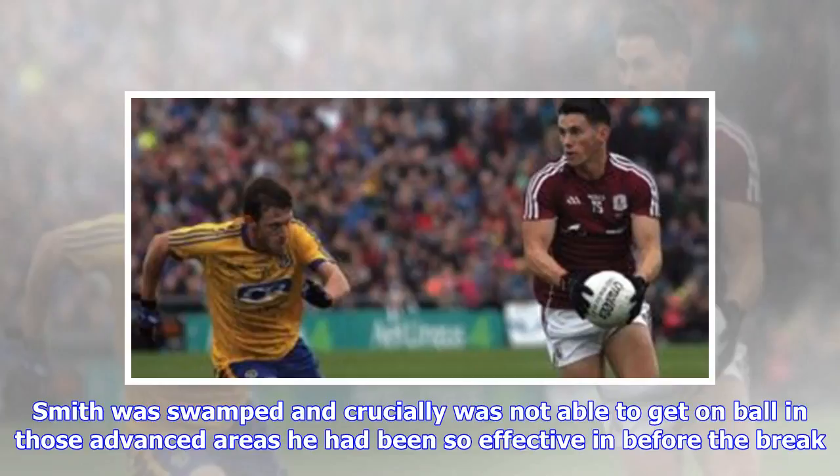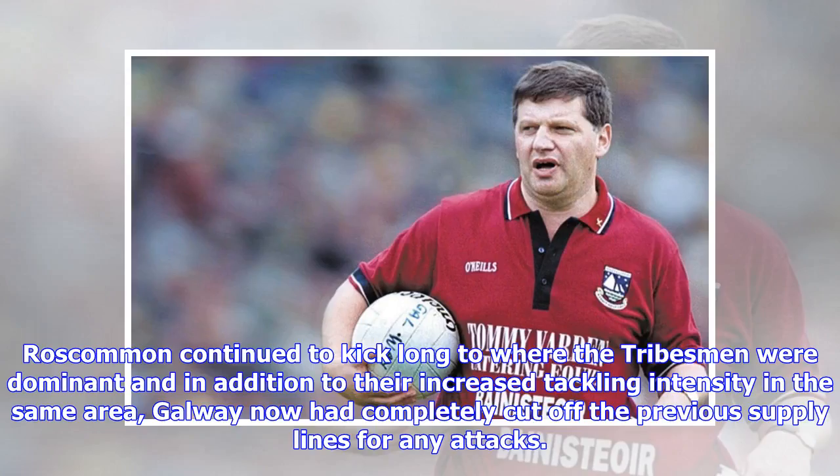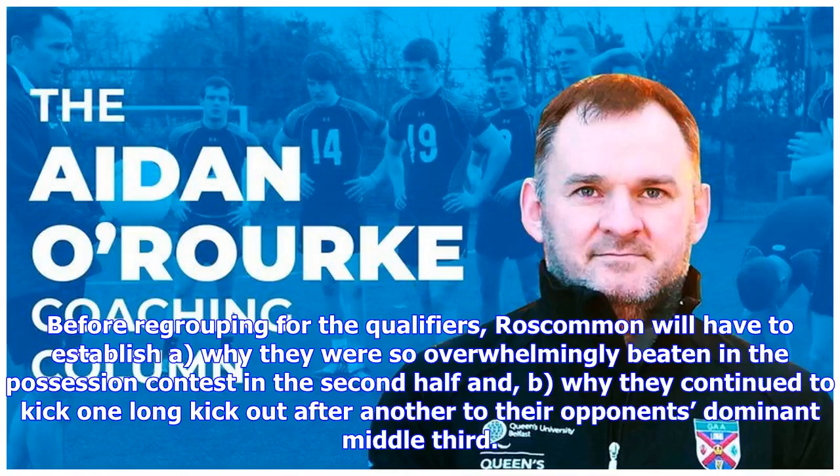Smith was swamped and, crucially, was not able to get on the ball in those advanced areas he had been so effective in before the break. Roscommon continued to kick long to where the tribesmen were dominant, and in addition to their increased tackling intensity in the same area, Galway now had completely cut off the previous supply lines for any attacks. Before regrouping for the qualifiers, Roscommon will have to establish A, why they were so overwhelmingly beaten in the possession contest in the second half, and B, why they continued to kick one long kick-out after another to their opponent's dominant middle third.